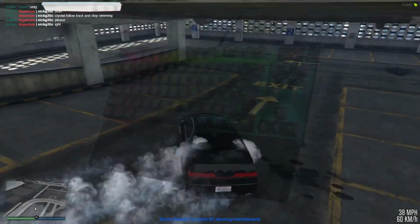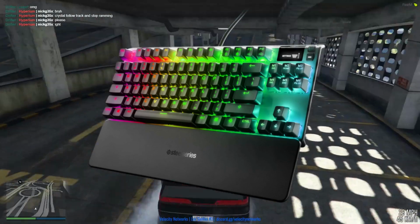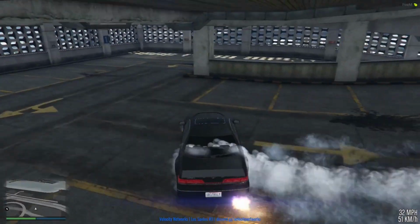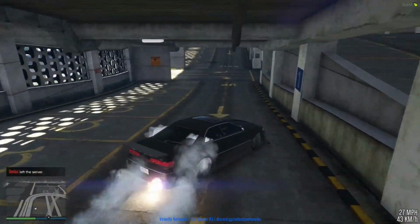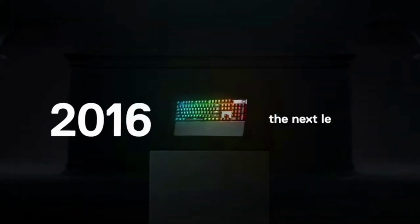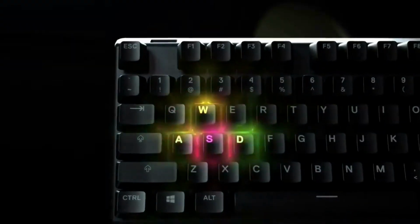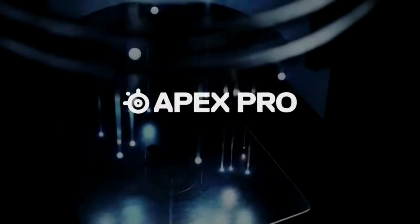Number 1. SteelSeries Apex Pro Mechanical Gaming Keyboard with adjustable actuation switches. Now, according to SteelSeries, this is the world's fastest mechanical keyboard, and I'm not really sure how true that actually is, but with a $200 plus price tag, I'd really hope it's true. The SteelSeries Apex Pro is the best of the best when it comes to their Apex keyboard lineup. And yeah, there are cheaper versions, but this is the best one. It's also the most expensive.